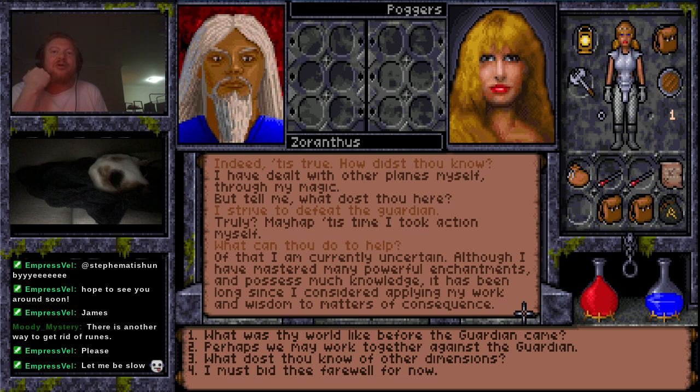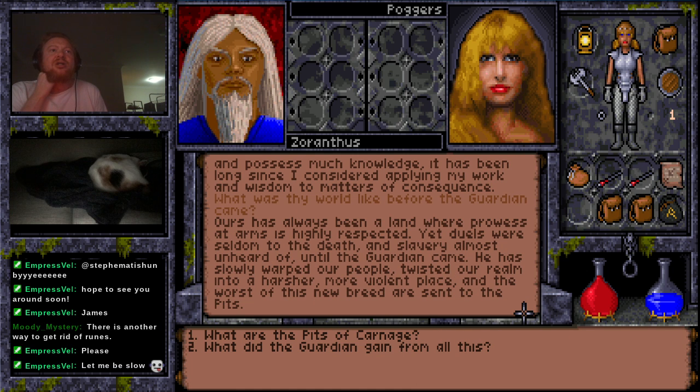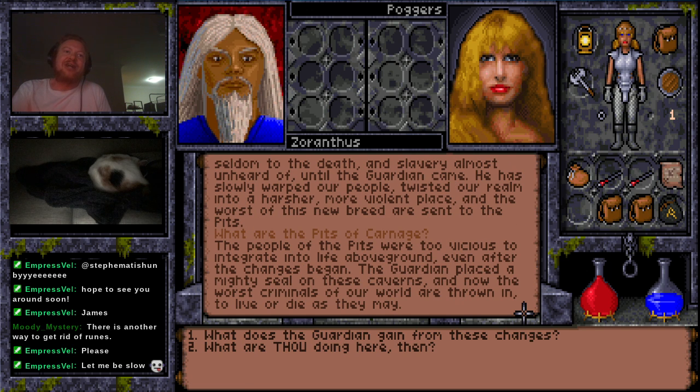What was thy world like before the Guardian came? Ours has always been a land where prowess at arms is highly respected, yet duels were seldom to the death, and slavery almost unheard of, until the Guardian came. He has slowly warped our people, twisted our realm into a harsher, more violent place, and the worst of this new breed are sent to the pits. What are the pits of carnage? It's the place you're at right now, Avatar. The people of the pits were too vicious to integrate into life above ground, even after the changes began. The Guardian placed a mighty seal on these caverns, and now the worst criminals of our world are thrown in to live or die as they may.